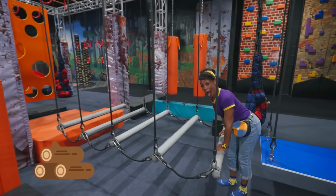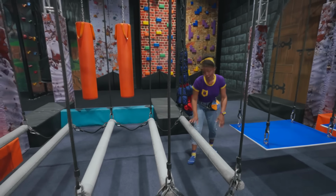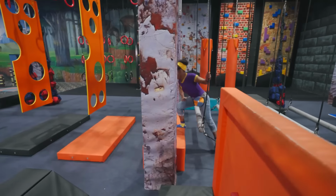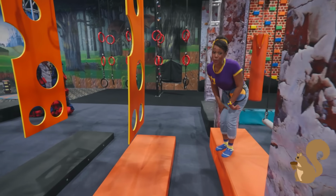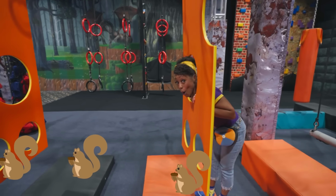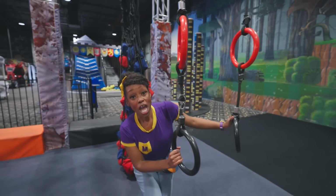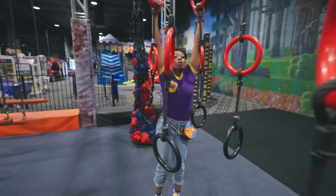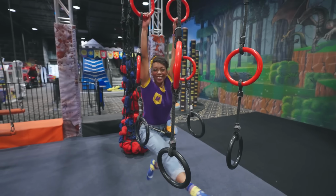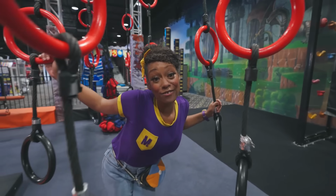Whoa, check out these logs. I wonder how we'll make it to the other side. Oh, I'll go under. I got it. Let's pretend to be squirrels in a forest. Whoa, check out these rings. Whoa, this is a great forest adventure, friend. And look, I think I see dragon footprints ahead.